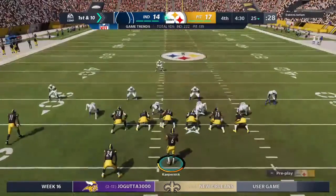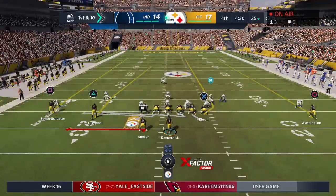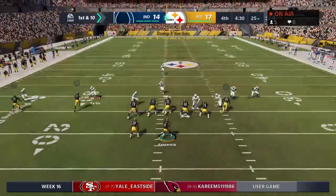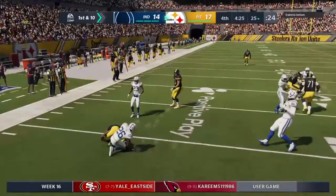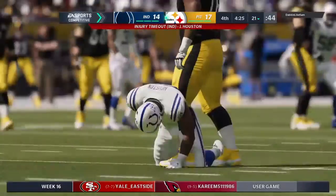The Pittsburgh offense at the line to start their next drive. Their lead back down to 1 score after the touchdown a moment ago. First down's a must on this drive as they start out here 1st and 10.